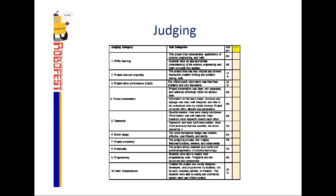Teamwork: we encourage 2 or more, I think it's 2 to 5 team members, and we want to see how well they work together. The robot design, of course: that the design is creative, effective, user-friendly, and sturdy. The complexity of the project: the more complex a project that works, the better. On the other hand, we really want the projects to work as intended. Practicality: are you portraying something that is useful and can be used in real life? Programming: we want the students to be able to explain the programming of their project. And then team independence: does it appear to be the students' work?